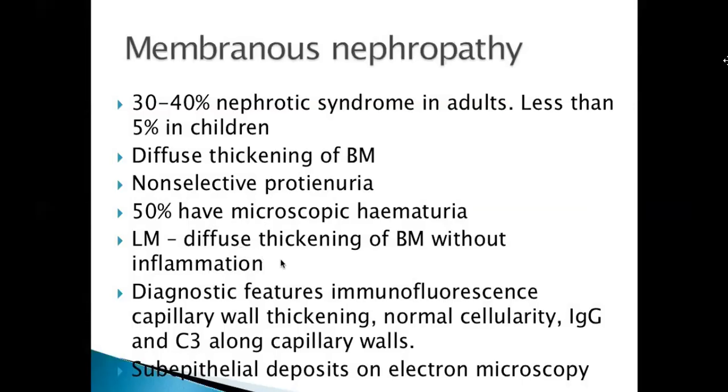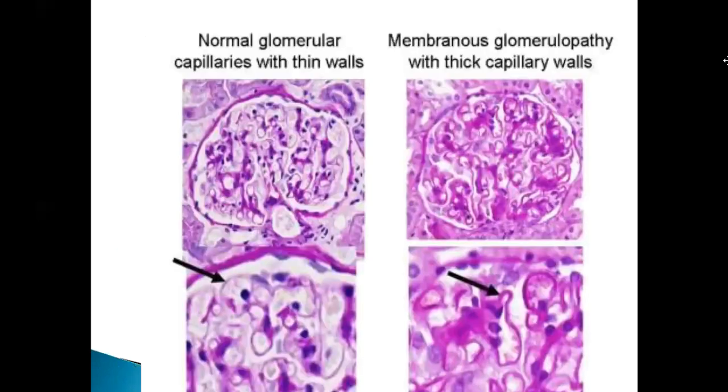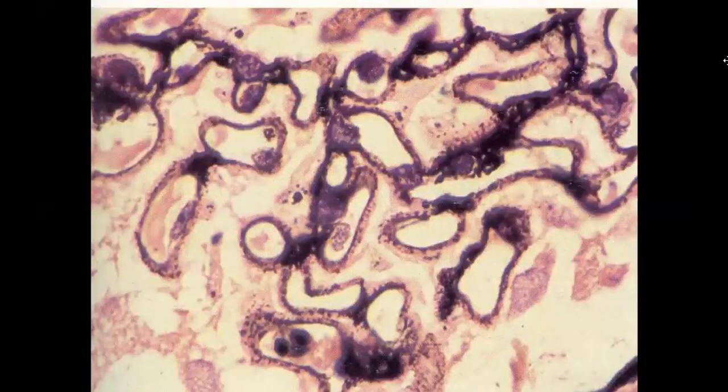So light microscopy will have diffuse thickening, but electron microscopy and immunohistochemistry will show IgG and complement C3 along capillary walls. So that is membranous nephropathy. These questions might come at very, very odd places. So you need to remember these things for your life, right?